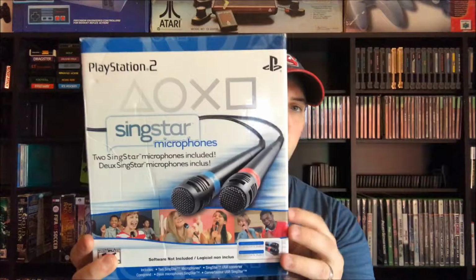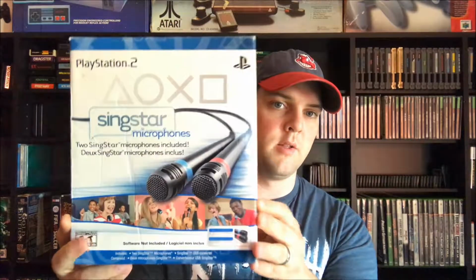And a couple of Wii games. Cabela's Dangerous Hunts 2009. Kung Fu Panda 2. I'll have to pick up a U-Draw for that one. And they also had this for sale for $3, I believe. These are the SingStar microphones in the box. I believe the manual for it is in there also. So that was pretty good for $3. Anything boxed for cheap, I'm going to pick up.